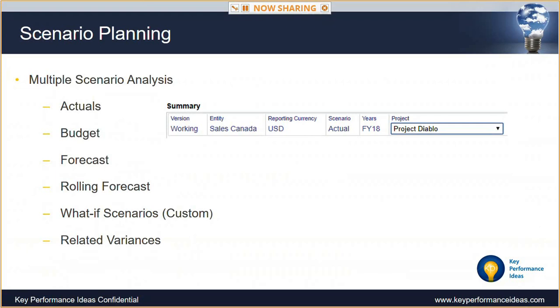Another piece of Hyperion planning functionality is scenario planning. In addition to comparing your actuals to your budget, maintaining a rolling forecast, and analyzing variances, custom what-if scenario planning can be a useful tool in workforce-related decision-making.